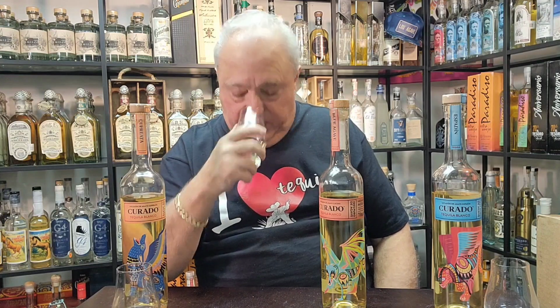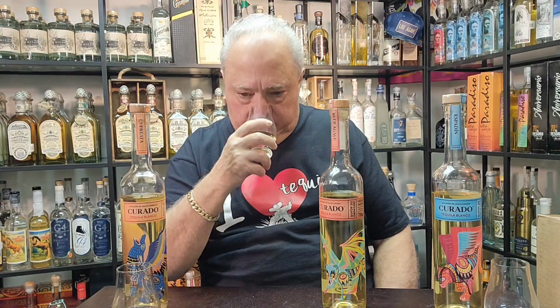Even on the nose, this one's floral too. It definitely has some fruit. It's got some butterscotch even this time. Some spices, there's no doubt about it. A little orange citrus, a little anise, a little bit of smoke, but not much. Very, very little. Some light pepper. So the nose is good on this, and it's similar to tequila.